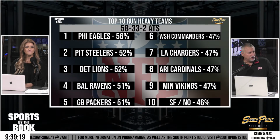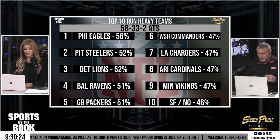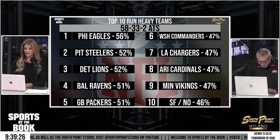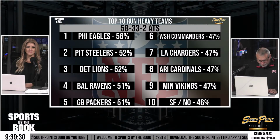You want to be balanced, and the teams that are not on that list are throwing the ball way too much. I will just say that ATS is not updated, so please don't. I need to update that with the numbers for what those teams are, but we know it is above 500 because most of those teams have not even moved, so it would slightly move from last week. But let's go to pass heavy.